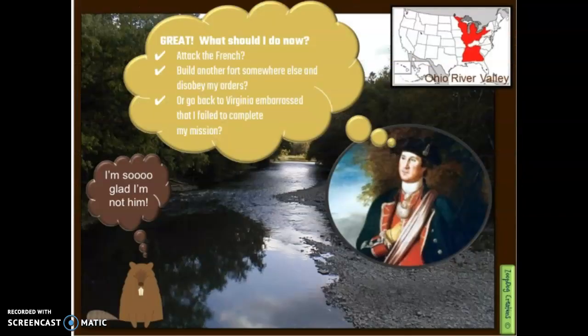And he has some choices to make. Big choices. Things that are going to affect the colonies. It's going to affect the Brits. It's going to affect a lot of people. So what should I do now? Attack the French? Build another fort? Back to Virginia? Say I failed? I don't know. And this little beaver here says, hey, I'm glad I'm not him. I don't have to make that tough choice.